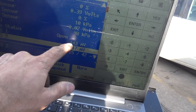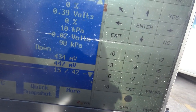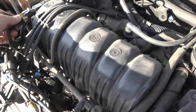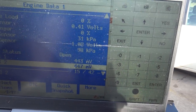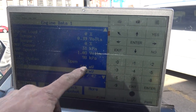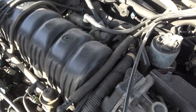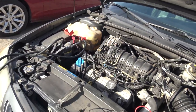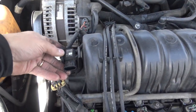Alright guys, I don't like our MAP sensor reading. Now that's with it unplugged, 0.02 volts, but it should be around 4 volts, I think, with it plugged in. If we plug this thing in, we're only at 1.08 volts. I think we should be closer to 4 volts. 31 kPa, it should be reading the same as the baro right now. I don't know where that baro value is coming from. I thought it was right off the MAP. But we're going to go ahead and get a new sensor coming and see what the heck happens here.